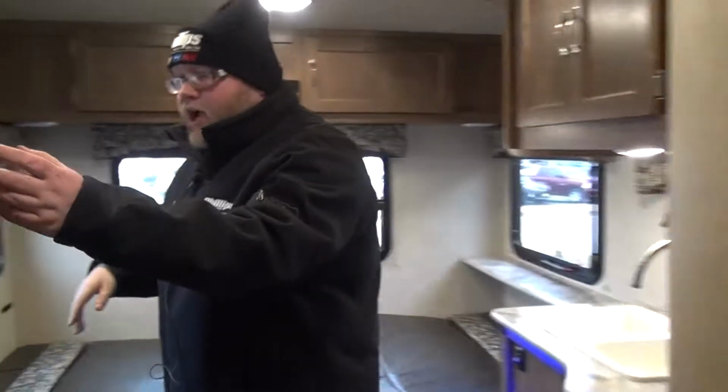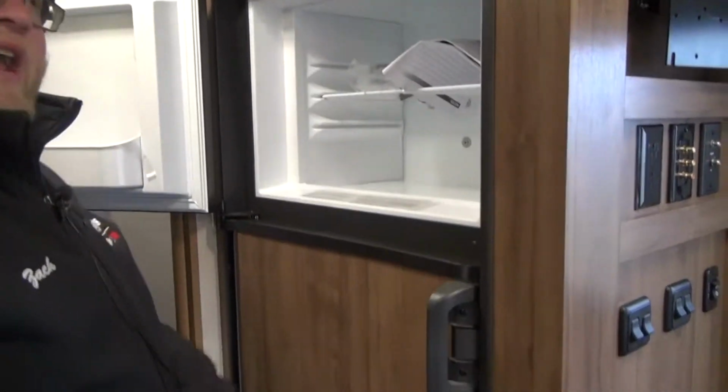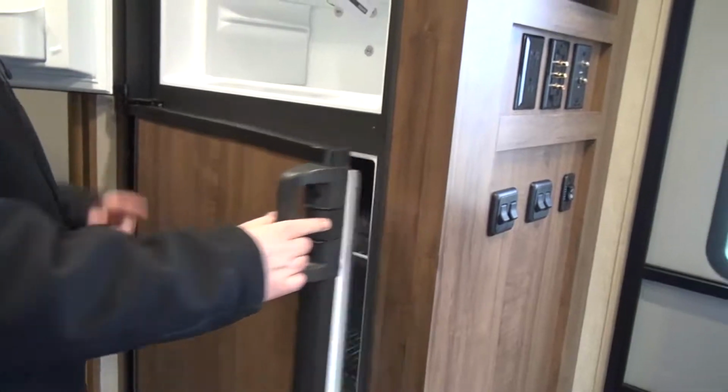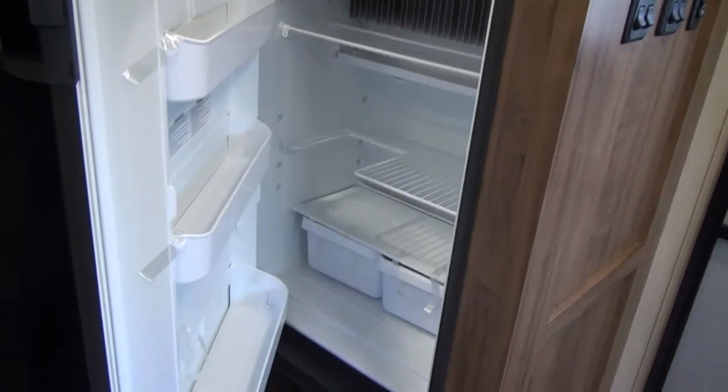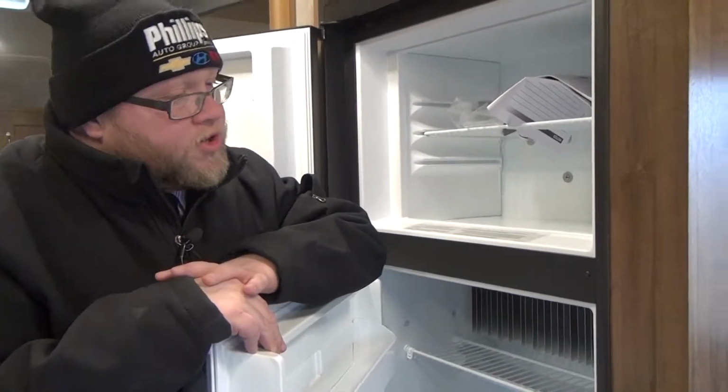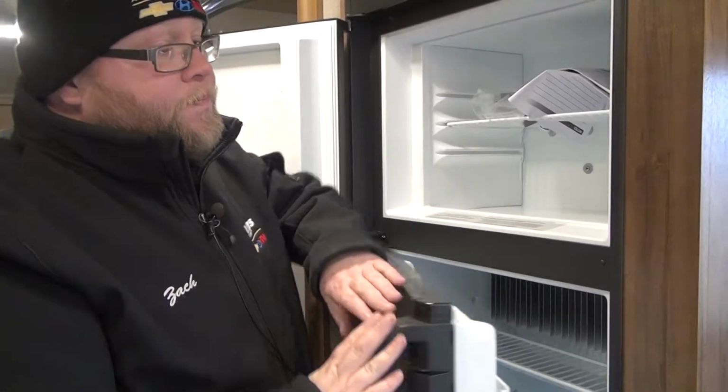Now my camera guy wants to come in here. I want him to take a look at the fridge. We do have a very large freezer right up here. This is great for your steaks, your hamburgers, your sausages, your chicken. Then right down here, we have a large fridge, which is great for our water, our soda, our beer, our milk, and our eggs. Keeps everything really cool, extremely easy to operate and control.